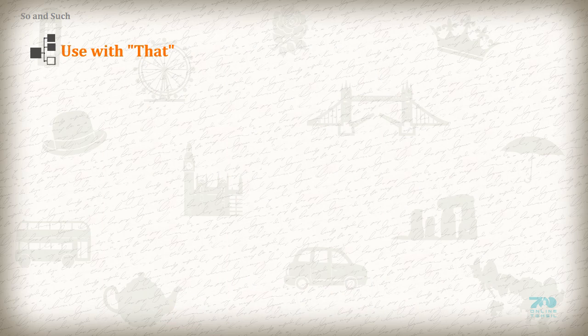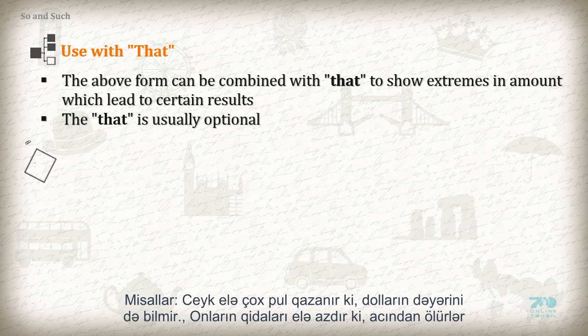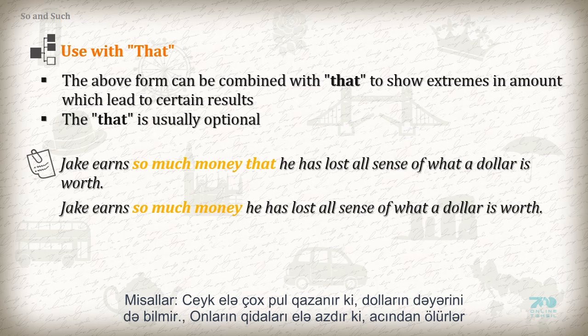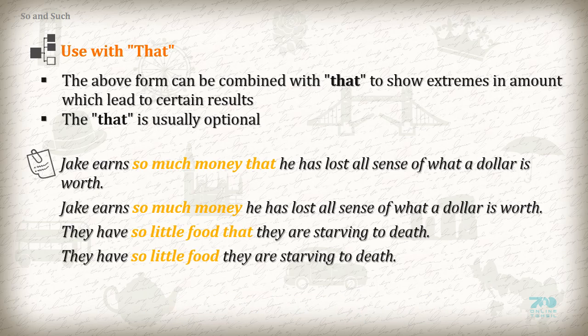Use with that. The above form can be combined with that to show extremes in amount which lead to certain results. The that is usually optional. Examples. Jake earns so much money that he has lost all sense of what a dollar is worth. Jake earns so much money, he has lost all sense of what a dollar is worth. They have so little food that they are starving to death. They have so little food, they are starving to death.